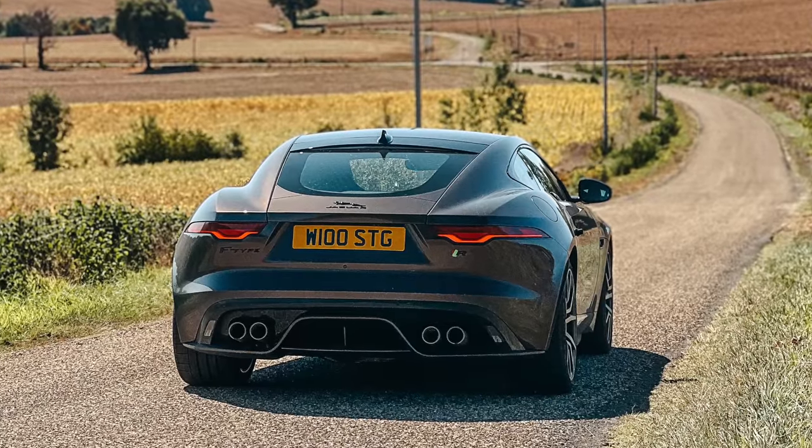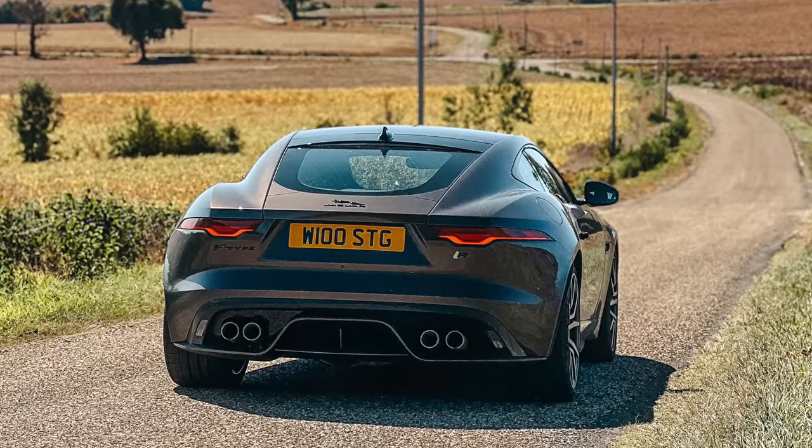Switzerland, one of my favorite countries in the world, and I'm very happy to be back out on the road in the F-Type. It's been a while since I did a big trip in this car. It was at some point midway through last year, and the Jag is just made for a cross-continental cruise.